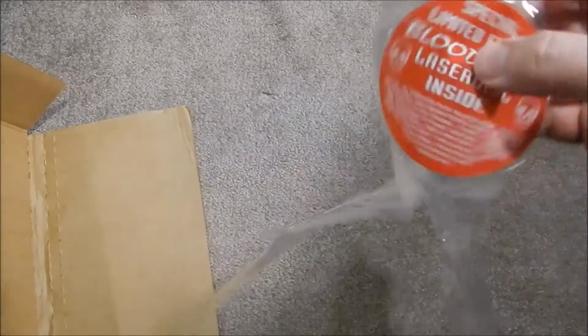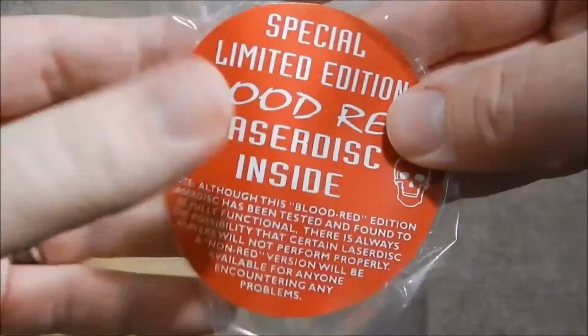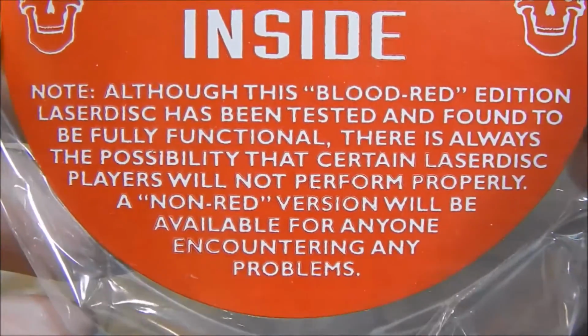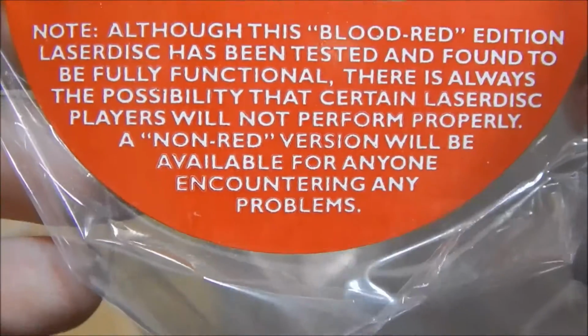The story goes that some older helium neon Laserdisc players couldn't read the actual red disc, so they had this little disclaimer that if you can't actually watch it, they'll send you a silver one. And supposedly 1,000 of the red ones were pressed, and then later pressings were done on silver.